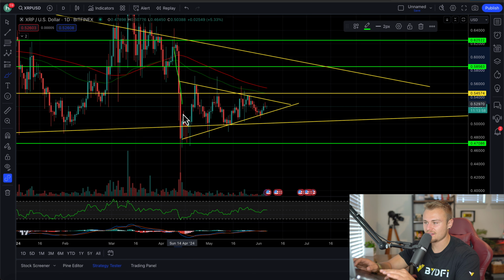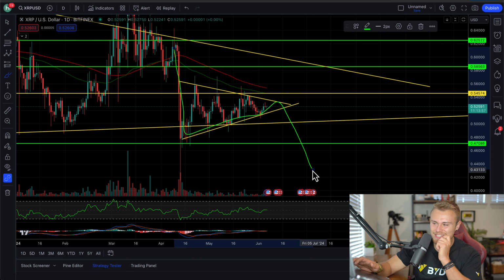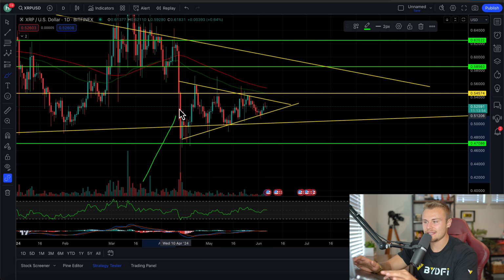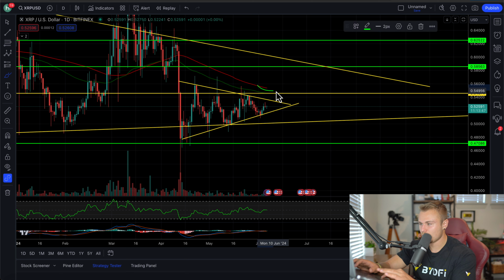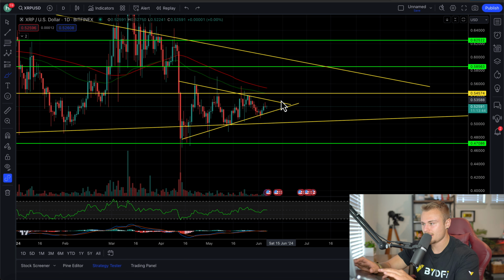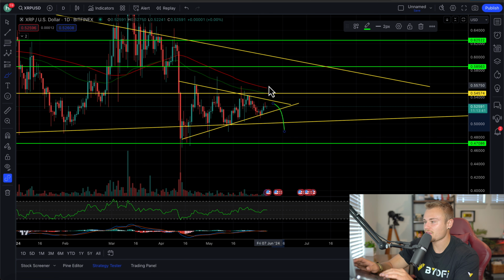So because we fell into this, we might fall out of it. That's the continuation. If we had broken into it, we would break up out of it. Kind of like that here. So there's a lot of resistance here. This moving average, this price ceiling, and this downtrend are all screaming at XRP to break lower. It's very possible that that could happen here.